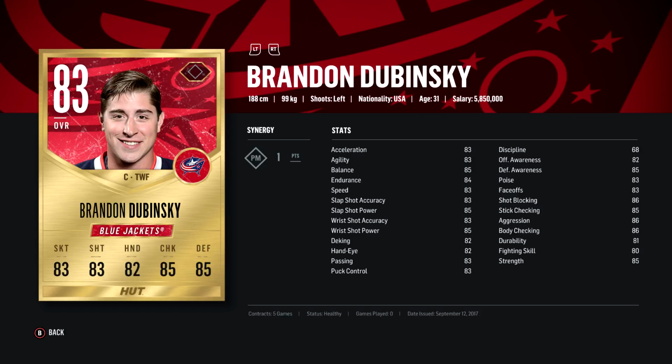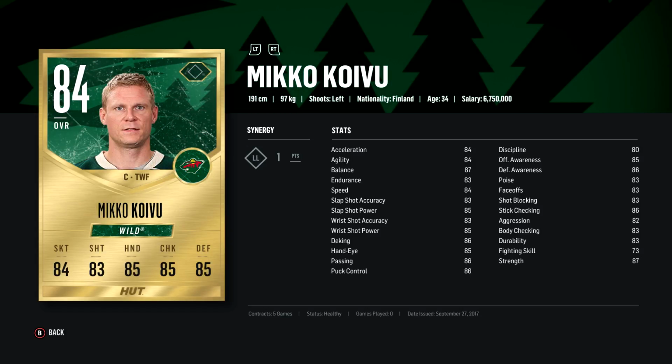Next is Koivu, another player with an 83 face-off rating, slightly more dynamic offensively than Dubinsky. Doesn't have a huge amount of speed, doesn't have the greatest of shots, but he's kind of serviceable in all areas. He doesn't really have any glaring weakness other than he's probably going to be more of a playmaker than a goal scorer for you. He's got good, strong defensive awareness and he's got better discipline than Dubinsky. So again, someone that could probably fill out your bottom six without any trouble at all.